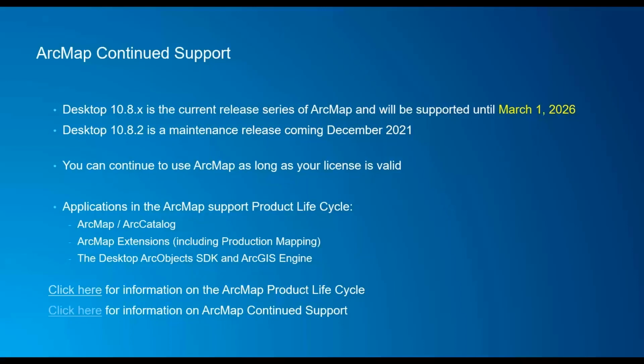So first of all, why do you need to start worrying about moving to ArcGIS Pro? And I just wanted to throw this out there. About a year ago, we made an announcement that we would not be releasing an ArcMap or a Desktop 10.9. So what does that mean for you? Well, that means that Desktop 10.8, or the 10.8.x series, is the current release of ArcMap, and that ties us to a product support lifecycle that runs until March 1st, 2026. Now, 2026 sounds like a long time still. That's what, 5 years away. That's going to go very fast. And in our world, we find that time moves very quickly, and we really want you to start working on moving now, because that time will run out in a hurry, and we want to make sure that you've moved well prior to that, if possible.